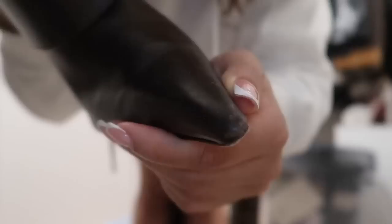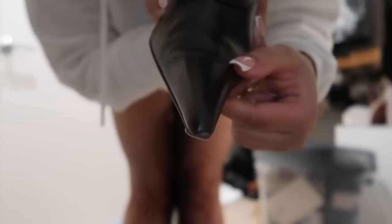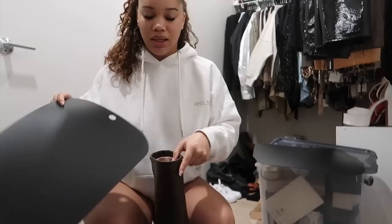Like, can you see the end of it? I done messed it all up. And guess what? The other one is messed up too. Look at this. It's a whole flap. Like, what was I doing? The answer is literally nothing. I don't know what I did to mess that up, but okay.